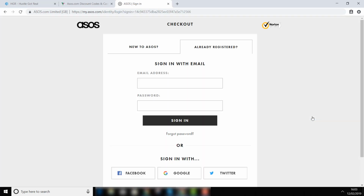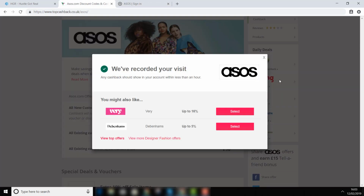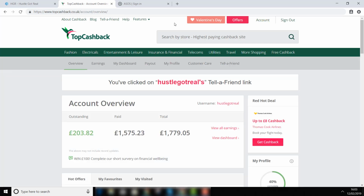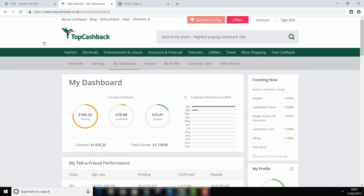Once you have bought the item, you will go back to your Topcashback account and you will access your dashboard. You have three different amounts. The pending money, that is the money that still needs to be approved by the website. So when you've done the ASOS purchase, then ASOS has to let Topcashback know that the order has been completed successfully, that you haven't requested for a refund or you haven't cancelled it, and then once it's approved by ASOS, Topcashback will confirm the amount.